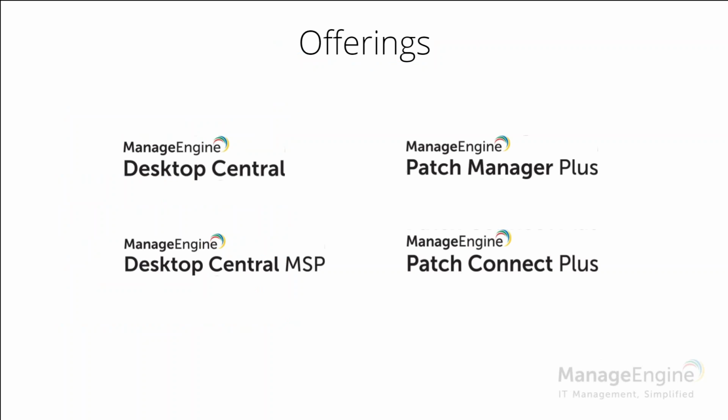So what do we do right now? We have witnessed all the patches and the possible exploits that might happen. So what do we do right now? Here are the offerings. You can find the offerings from ManageEngine. ManageEngine's Desktop Central is an integrated desktop and mobile device management software. It takes care of all aspects including patch management, software, remote control, configurations, and more. Patch Manager Plus is an exclusive patch management solution which takes care of patching Windows, Mac, Linux, and third party. We have Desktop Central for service providers too.